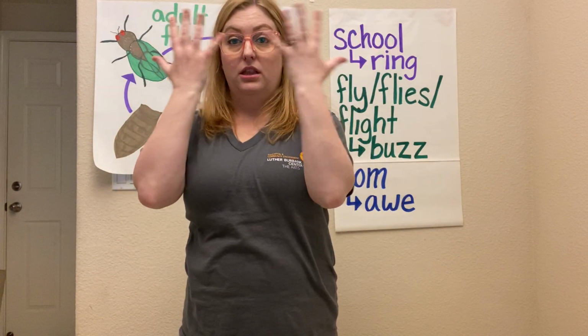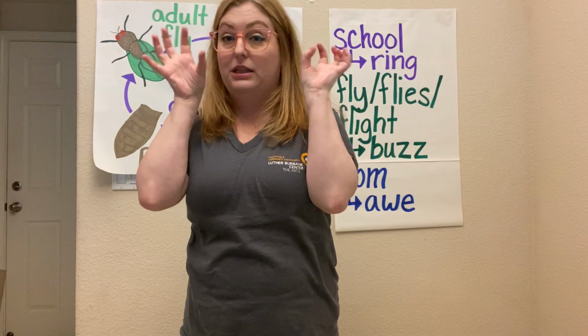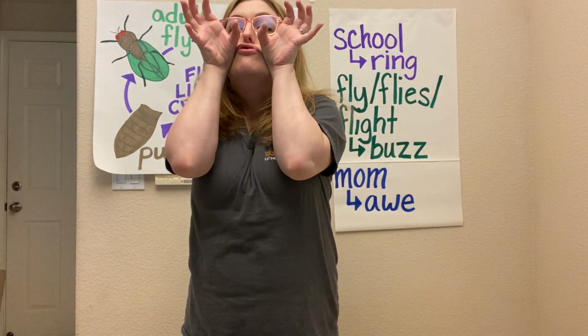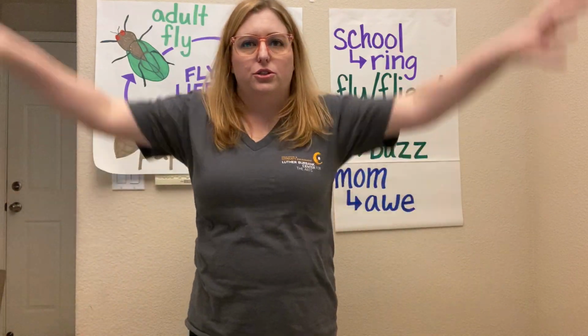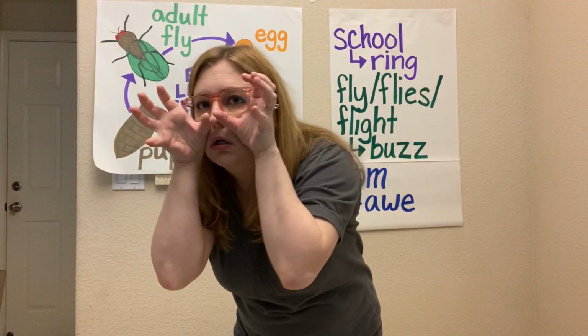So let's see. Flies also have compound eyes. Compound eyes, meaning there are lots and lots of little eyes or lenses all together that make those two big honking things. So, compound eyes. Let's use our bodies to make compound eyes.